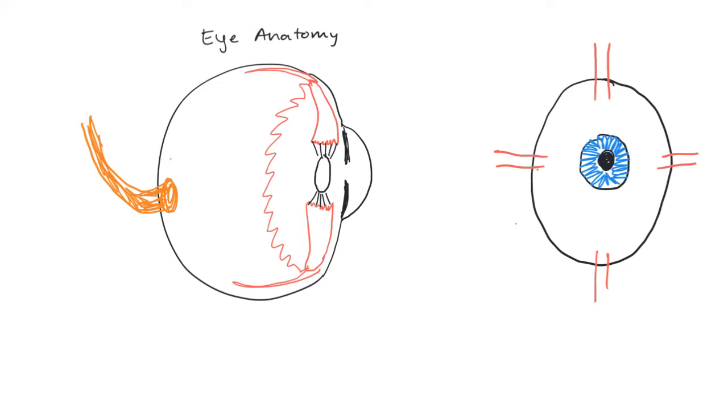Let's see. So there are other special senses. So, of course, the touch, pain, pressure, and temperature in your skin. And let's see, the taste. We're not going to go over that one either. We'll actually probably cover that more when we do the digestive system.